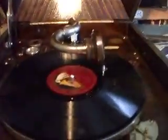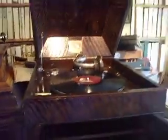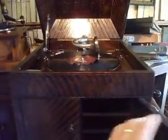Delightful, wasn't it? Oh, that was good as well. The auto brake worked. Always a delight for the gramophone owner.